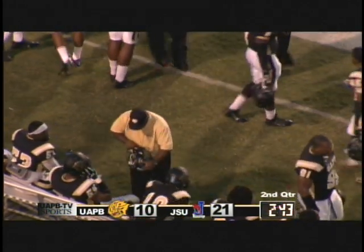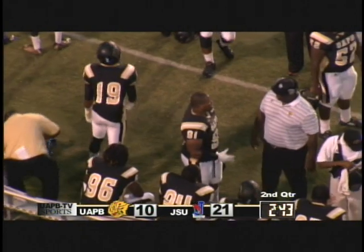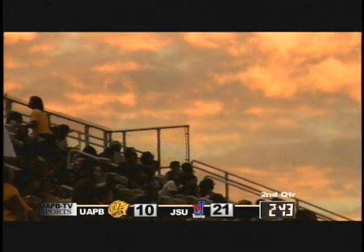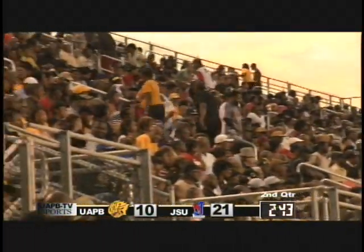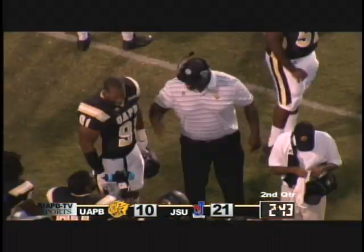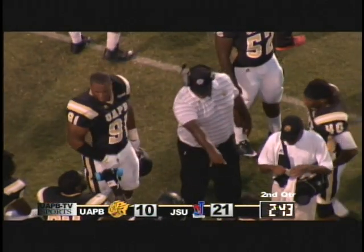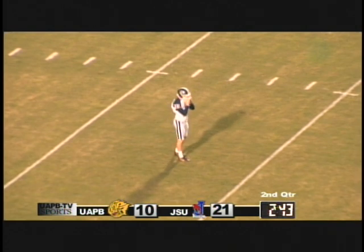Needing to go 98 yards, although the Golden Lions were faced with that with about 2:43 left in the fourth quarter, down 7 in the SWAC championship game. Of course, the heroic touchdown from Ben Anderson to Willie Young goes down in UAPB lore.